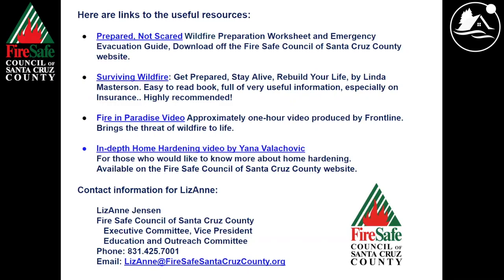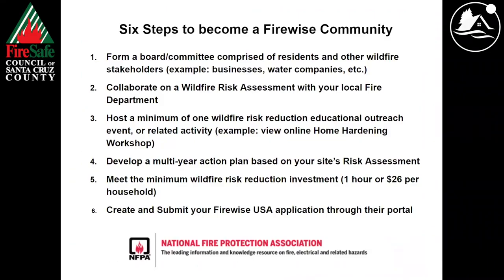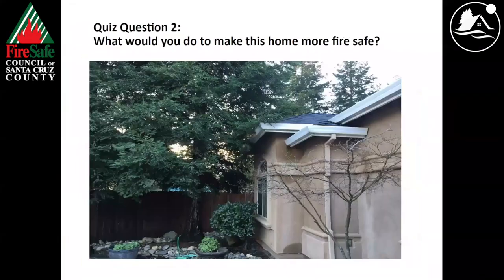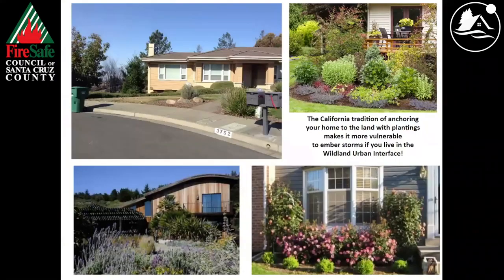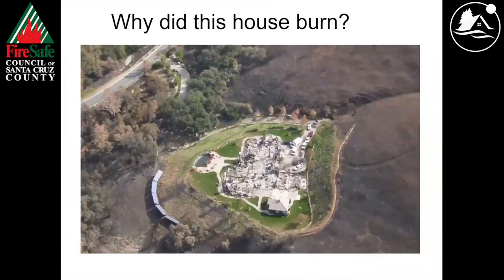I was just going to ask if we were going to go back to that first photo. Oh, I can. The one of the house that burned? Yeah, and it was all clear all around it. Okay, yeah. That took me a minute to get back there. We covered a lot of material. There we go. Okay, well, why did that happen?